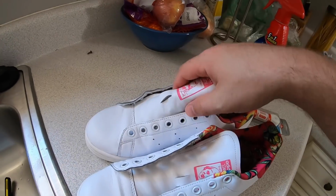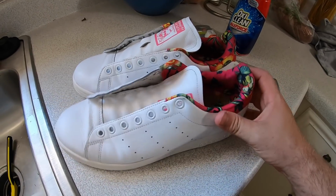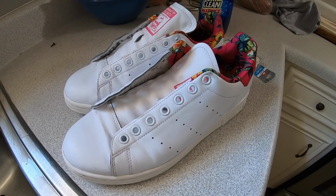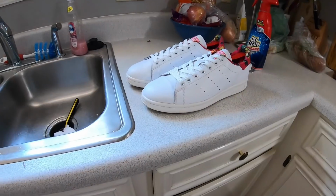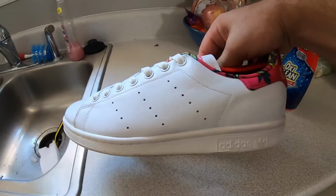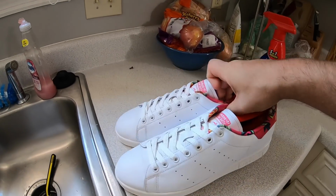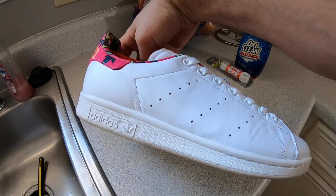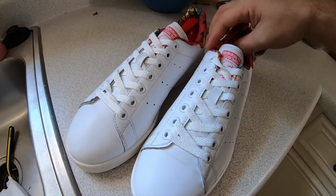I'm gonna give them a few more minutes to make sure they're completely dry, and then I'll go ahead and put the new laces in there, and these will be looking like $1 million, or, you know, like 40 bucks. You guys, look how crispy these look. I mean, for a pair of used white tennis shoes, these are looking real good. Real good. The new laces look good.